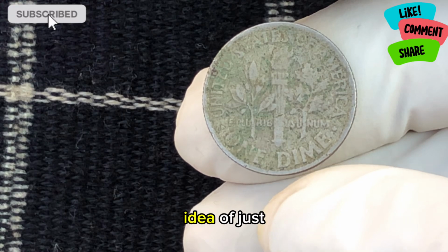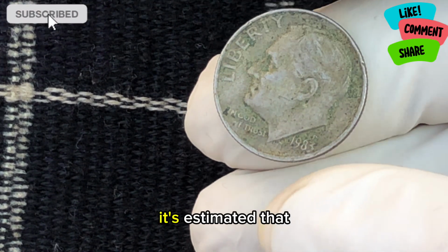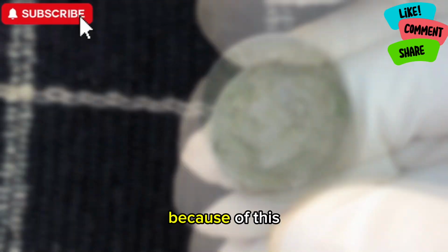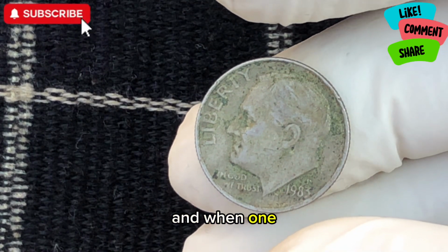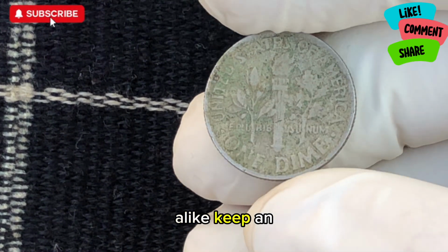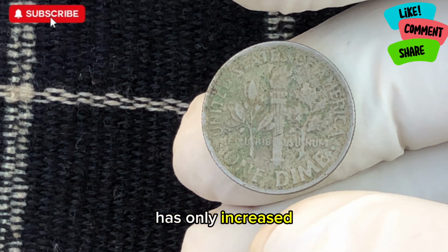To give you an idea of just how rare these 1983 copper dimes are, it's estimated that only a handful of them were ever produced, perhaps as few as 5 or 6. Because of this, they are incredibly difficult to find, and when one does turn up, it tends to create a stir in the numismatic community. Collectors and investors alike keep an eye out for these elusive coins, and their rarity has only increased their value over time.